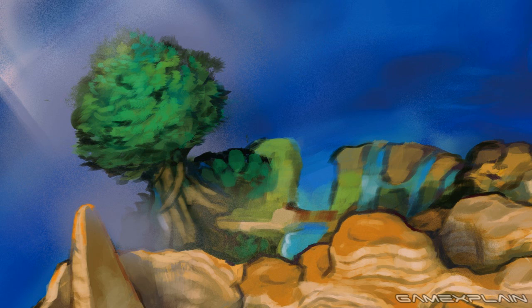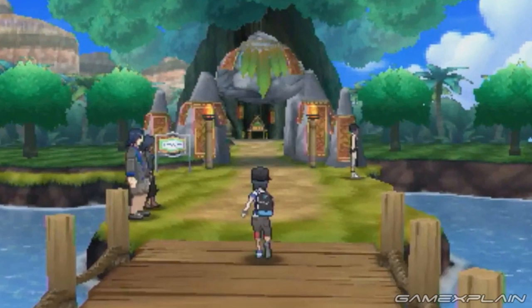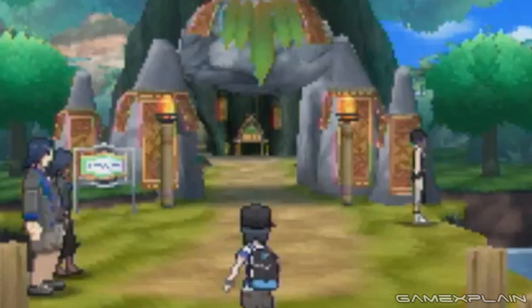There's another tree on Pony Island, though it's quite a bit bigger. In our first good look at it, we can see that it's obviously important, but we're not sure how. There are people standing around nearby, yet none of them look important. Could this really be the location of an island trial or a totem Pokemon?